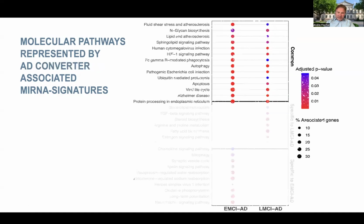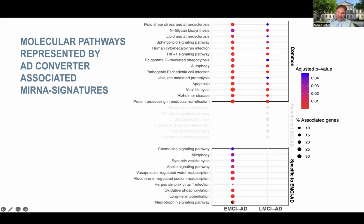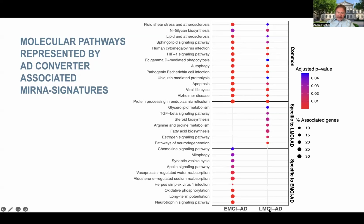We also looked at this basically from the converter point of view. So we have a couple of pathways that are similar actually in the early and late MCI converters. But what's very interesting is that the people who have early MCI and convert to AD within 24 months, they have pathways that you usually only see at late AD. So mitophagy, synaptic vesicle recycling, long-term potentiation is already deregulated here, suggesting that they are really on a much faster path to develop AD, whereas the late MCI converters have mainly metabolic and inflammatory pathways that are specific to this phase.